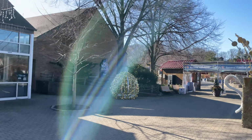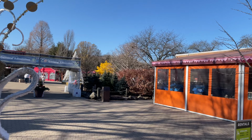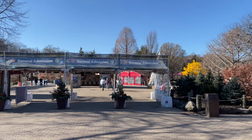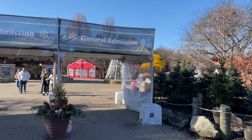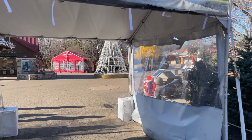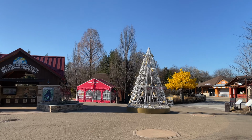All right, so the Cleveland Metroparks Zoo opens up onto this wide pavilion. Now you can see a couple of the smaller things, the smaller gift shops, the smaller little cafes were going to be closed. We did enter during the winter season, and that actually did end up being a recurring theme around the zoo.